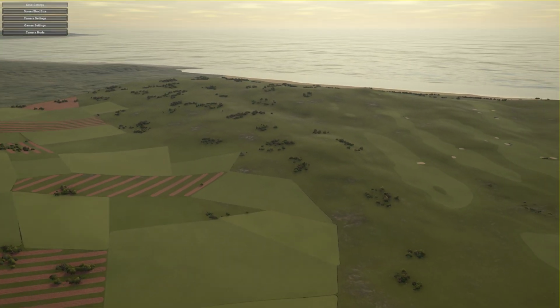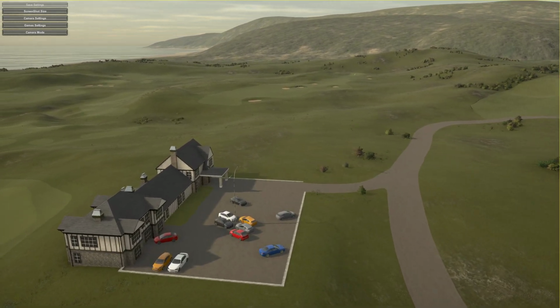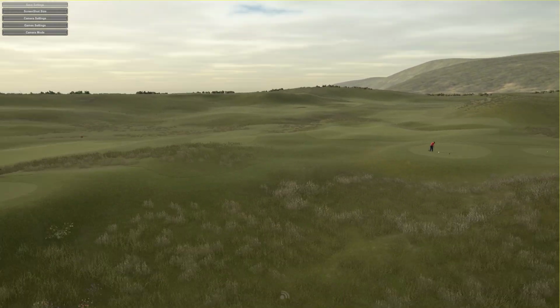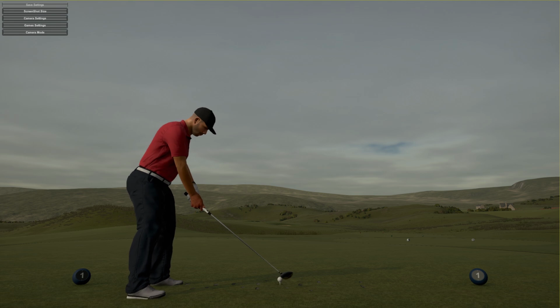Now, where is the first tee? Where's the clubhouse? Ah, there we go, the clubhouse is down here. First tee must be around... There we go, there I am over here, again waiting patiently. Right, let's get going. Let's put the old HUD back on.